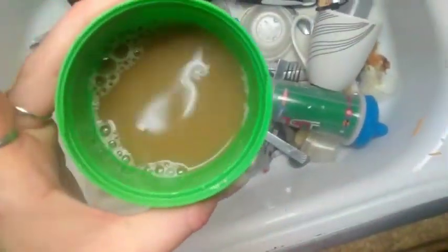Okay, so I'm going to show you what it looks like. It actually absorbed into the cup really well, and it's brown. Now, I don't know if you know, but the capsules do not look brown. They actually look white or gray. So that goes to show you there's definitely more in it than what it looks like.